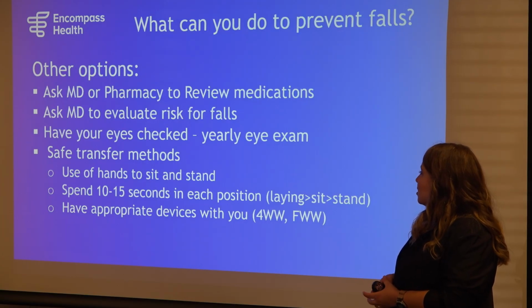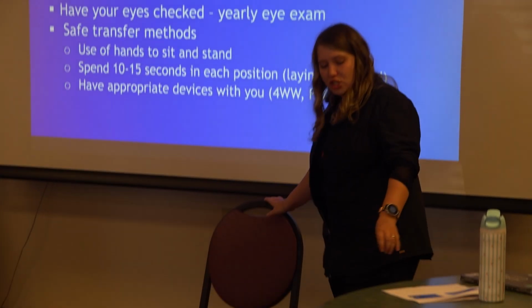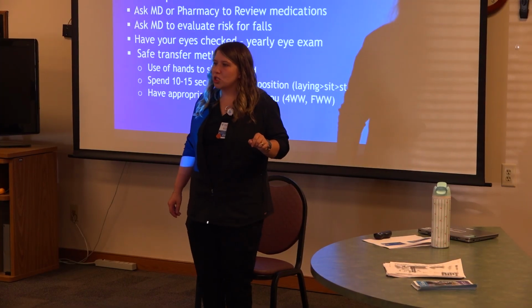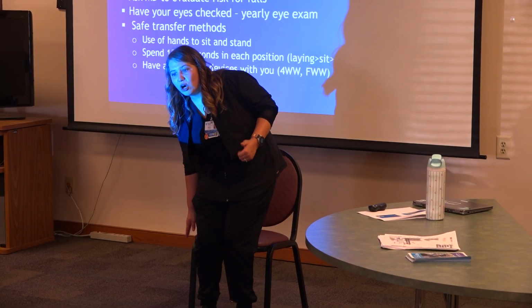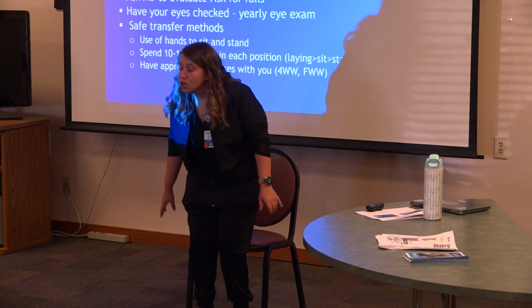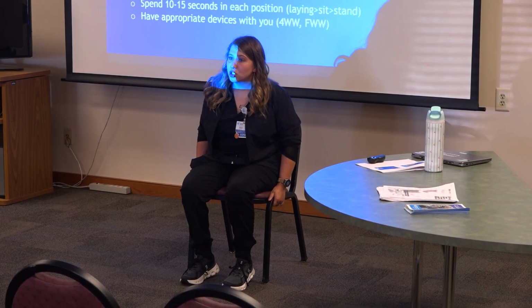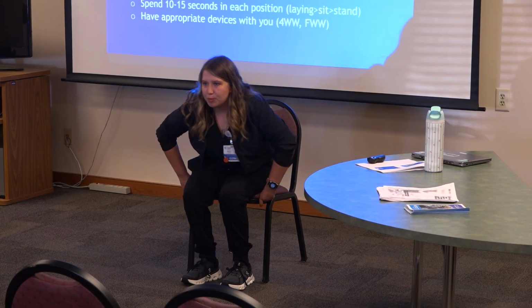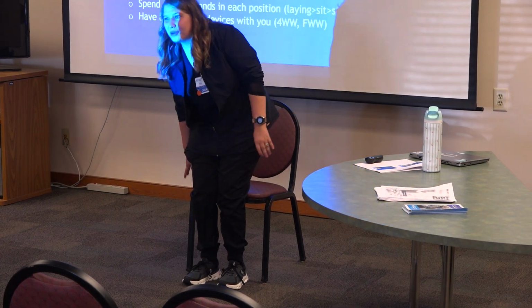And safe transfer methods. Use your hands for your sit to stands. By that, I mean, as you are sitting down somewhere, it's always good to back up to the surface until you feel that surface on the back of your legs, whether it's a chair, the toilet, or your bed. Then reach with one arm, or two if you can, for the handles, for the bed, or something, so you know it's there, it's stable, and you can lower yourself down onto that surface. With your hand reaching, it tells your body where that is. So it helps prevent that flop that we sometimes do. So again, reach back with your hands, and then you can lower yourself safely down to a seat.